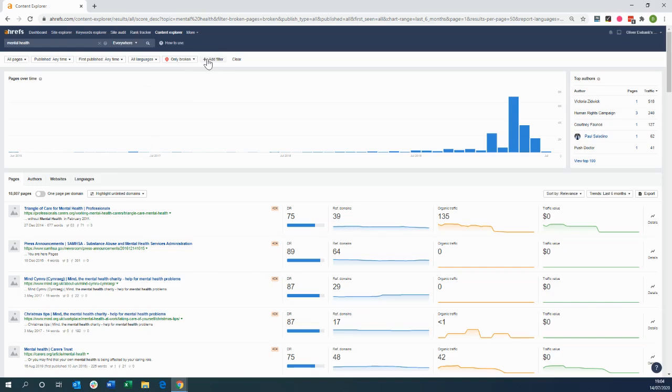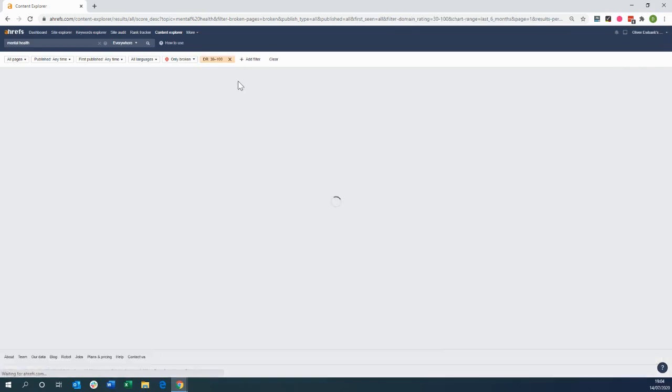Another cool thing you can do is go to add filter and click on domain rating. And this will essentially allow you to narrow down this list by only those pages that have a good domain rating and therefore are more likely to have a better backlink profile. So if you've got a large number of results, so for example 18,000 is quite large, you might want to search everything between just 30 and 100.